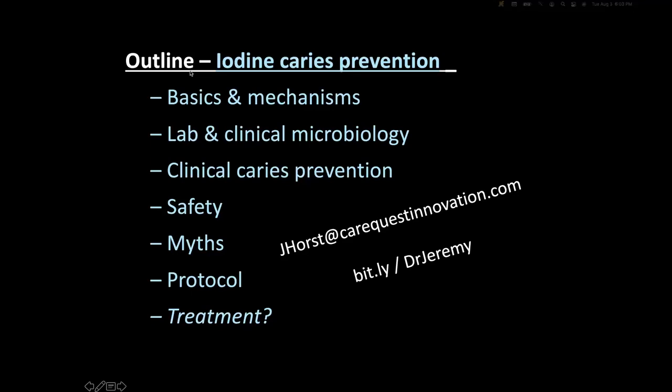That said, I have my dad do this. He's got high caries risk. He's 72. I've talked to 110-year-olds about doing this. Everybody else. Okay. Thank you very much.